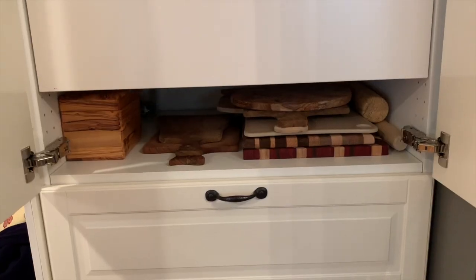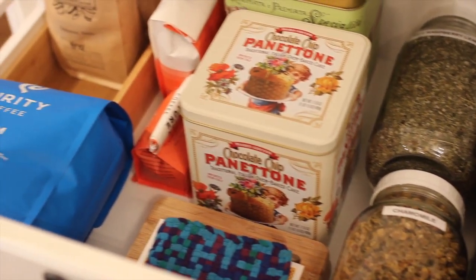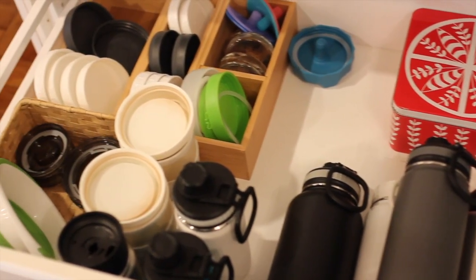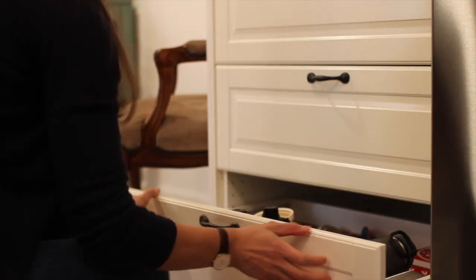So the rest of this pantry really is just storage. We don't have cabinets, we have shelving. So I keep a lot of things like cutting boards and recipe boxes in this shelf right here. We keep our teas and our coffees and our filters and our trivets in this drawer. And then below that, we have our water bottles. So I keep all the lids to my jars and our water bottles, our fermenting stones and our fermenters in this drawer. So that's the pantry in a nutshell.